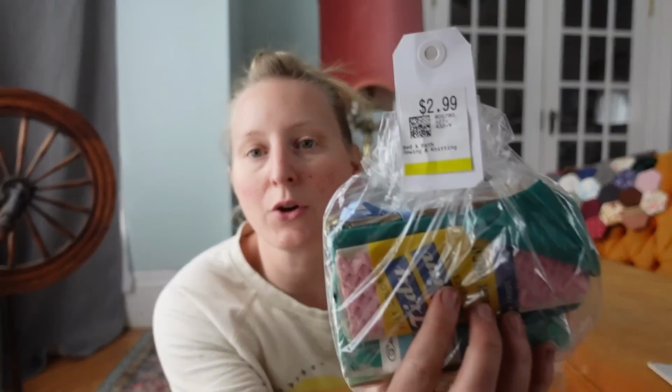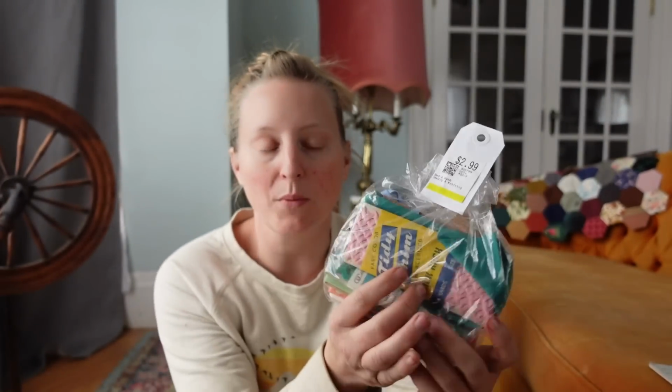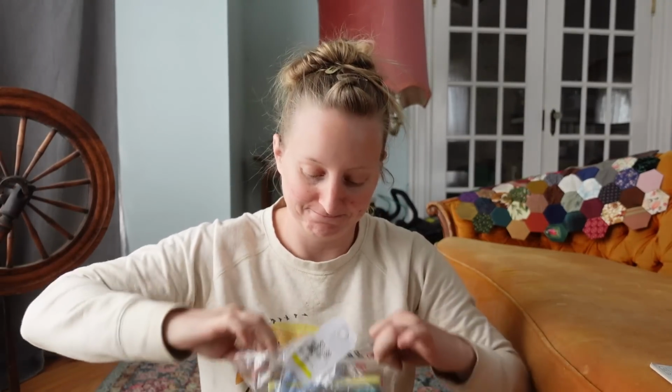We'll take a break from buttons to switch to Rick Rack and Trim. Now this whole bag was only $3, which I've said before and I'll say it again. I don't fully understand the Value Village pricing system, but here we go. Again, this is something that I previously didn't use a whole bunch, but now that I'm doing the crazy quilting stuff, it's actually really fun. And there are some really cool patterns you can do.